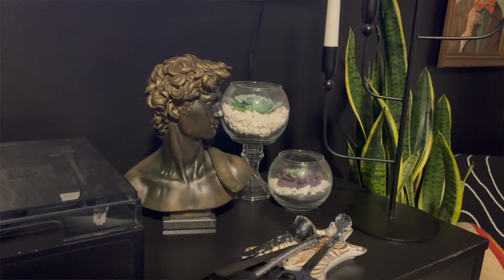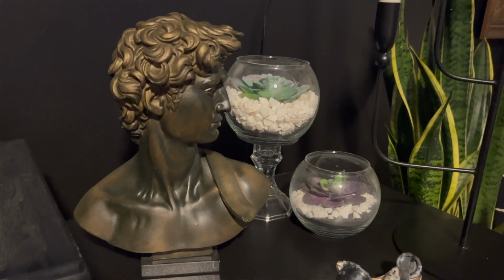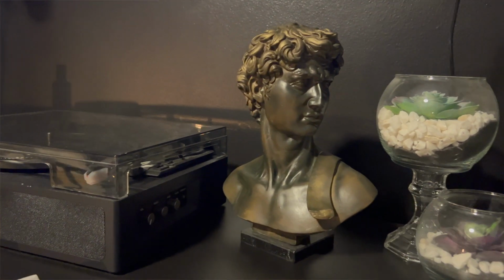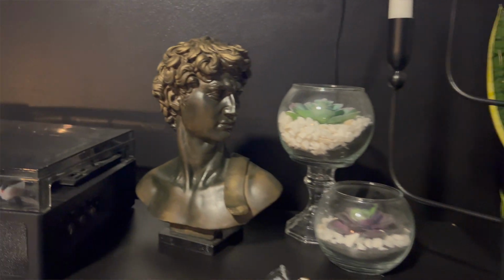Right now, I just have him sitting on my dresser, so it adds to the moody vibes of my room. I've got the black walls, I've got the candelabras, I've got some plants, and then to have this handsome guy just sitting there adds a whole other level to the design of my room and the design of any space.